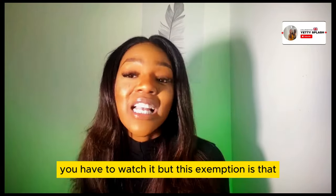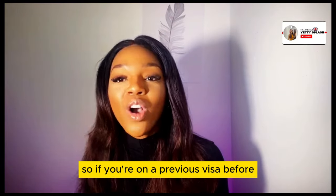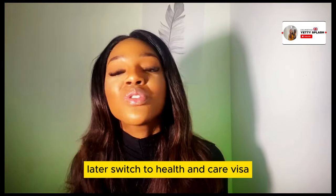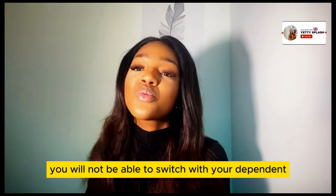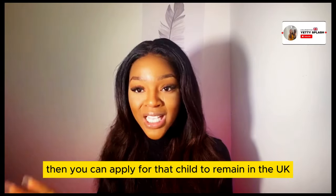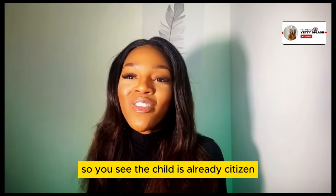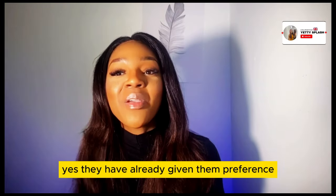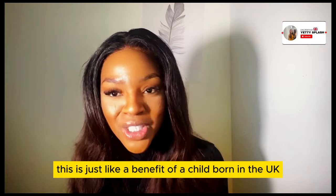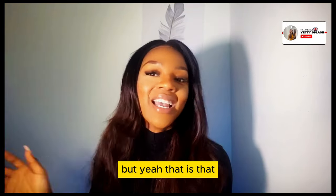But this exemption is that if you have a child born in the UK, then they can apply as your dependent. So if you're on a previous visa before, maybe you're on a student visa, and then you now later switch to health and care visa, you will not be able to switch with your dependent. But if you now give birth to a child in the UK, then you can apply for that child to remain in the UK as your dependent. So you see, the child is not already citizen yet. So they're already giving them preference because they were born in the UK. This is just like a benefit of a child born in the UK and the one that you didn't give birth to in the UK. But yeah, that is that.